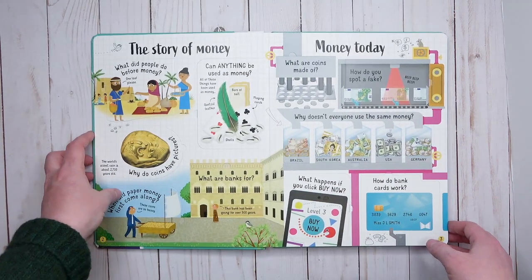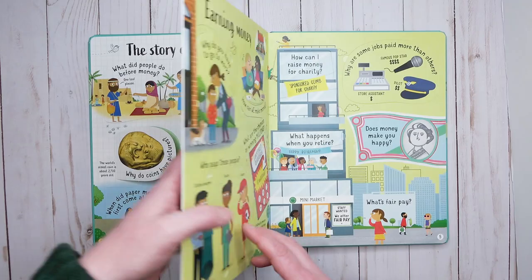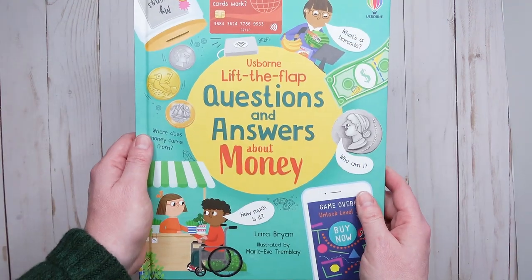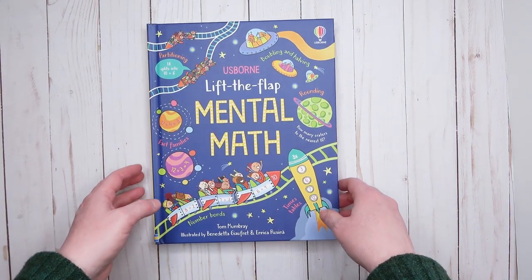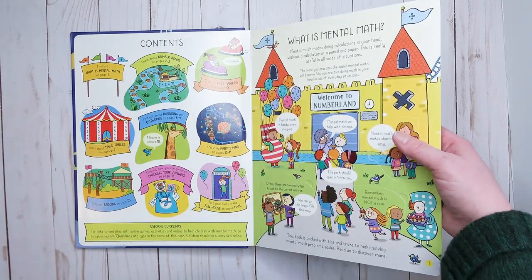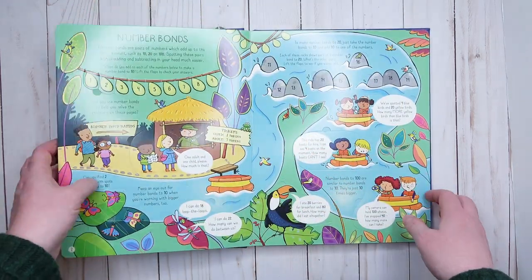We have more pages. We have the history of money. We have what money is like today. Earning money. Good deals and bad deals. So that is this book, and we have one more, and that is the Usborne Lift the Flap Mental Math. So this one is all about mental math. So welcome to Numberland. Mental math can help with many timings. Right on time. So this is super cute.